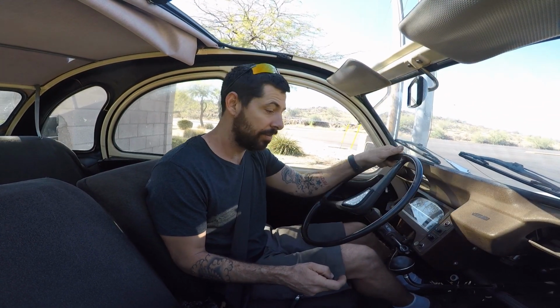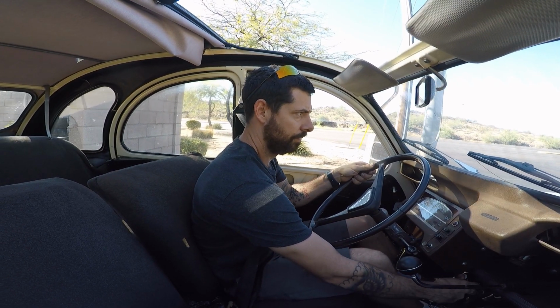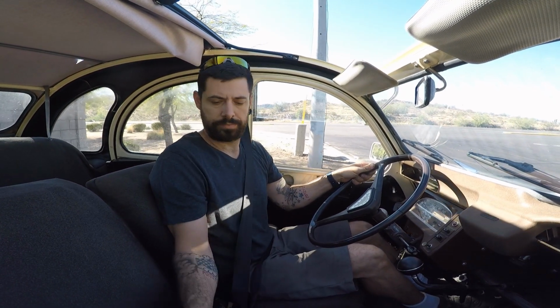I love little tiny cars, man. Woo. Just gotta close that gate. Brakes are not the best.